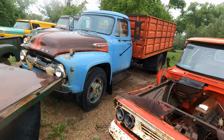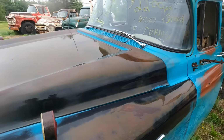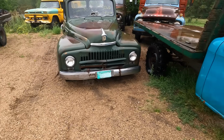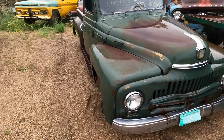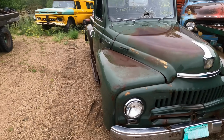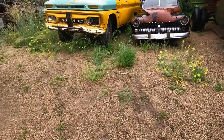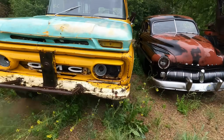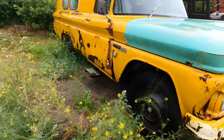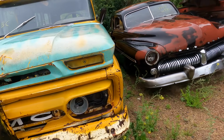That one sold for $600. This Apache here, 59, $2,200. This 52 International, $2,100. Look at this guy here. This guy sold. It's a BC truck. That's cool. It's a 1-ton panel. Somebody knocked some windows into it.